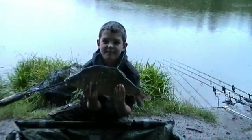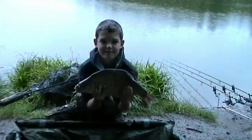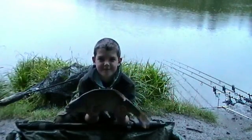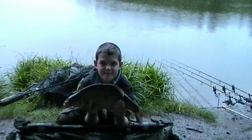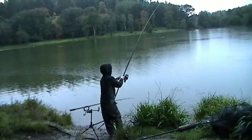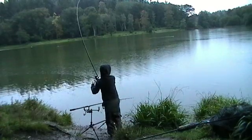Give it a smile. Okay, here's Luke, second Bream. Just proved the method works. This one's 5.6 pounds, a new PB Bream for Luke. You'd think he'd smile a bit more, wouldn't you? That's better. Sometimes, just to prove the theory wrong, the Bream rod produces a carp.